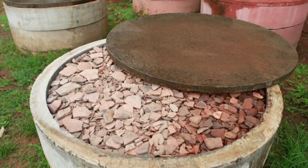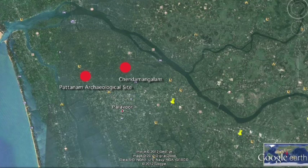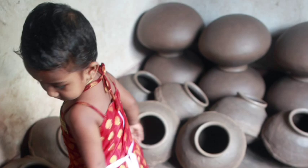To help us understand this huge volume of pottery, we conducted an ethno-archaeological study of pottery production in the Pattanam region. By observing the shared traditions of the workshops at Chendamangalam, Thattapalli and Karumalur, we investigated site formation processes, continuity and change from the past to the present, issues of stylistic and technical evolution, and identity.